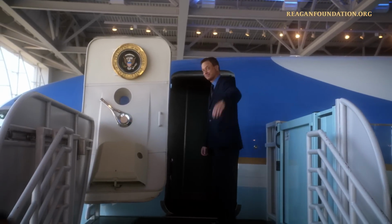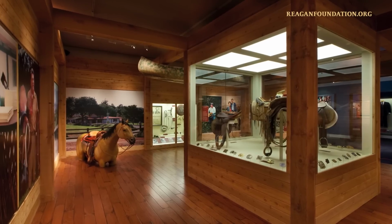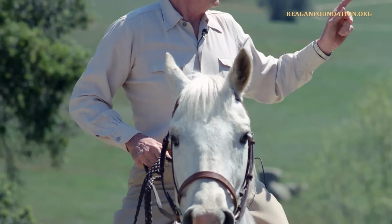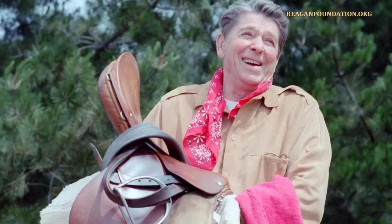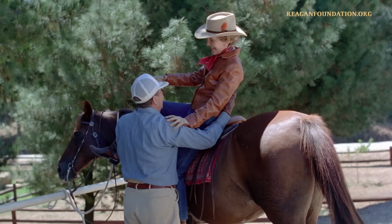Before we make our way to the Berlin Wall, I just want to tell you a few other things you'll find here at the library. You might know that President Reagan once said, "There's nothing as good for the inside of a man as the outside of a horse." Well, the exhibit about Rancho del Cielo, the ranch in the sky, describes his feelings about his beloved ranch.